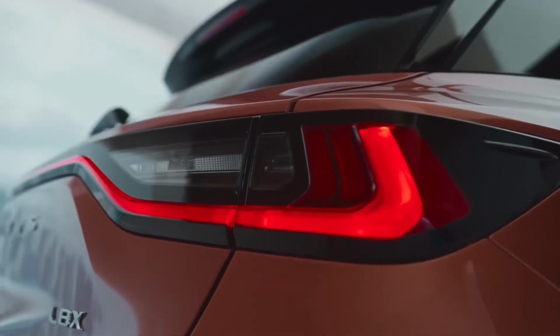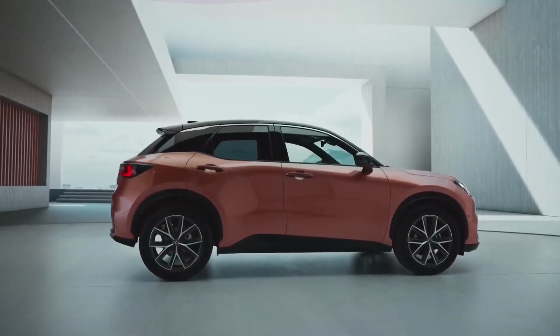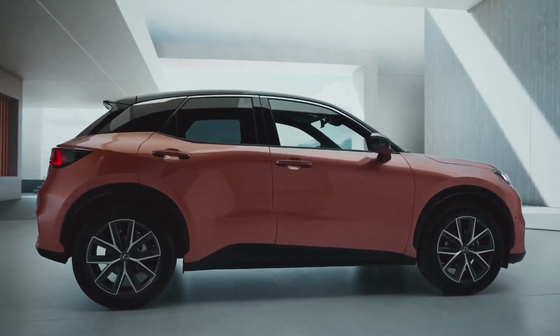The LBX may be small, but it's still a premium vehicle. Lexus has gone to great lengths to reduce engine noise and cabin intrusions with an array of sound-suppressing efforts.